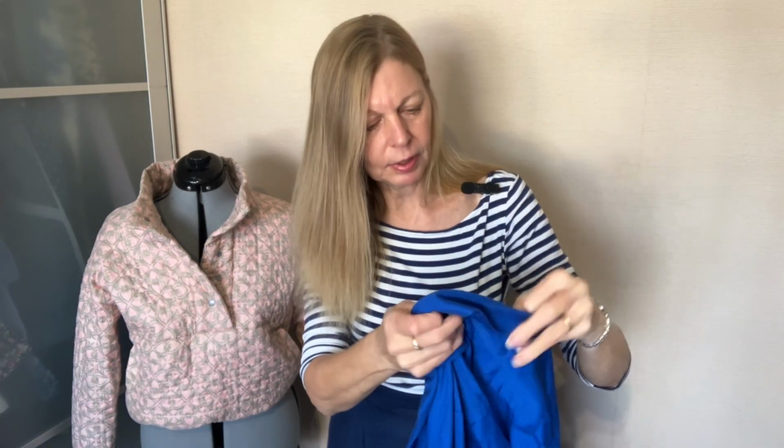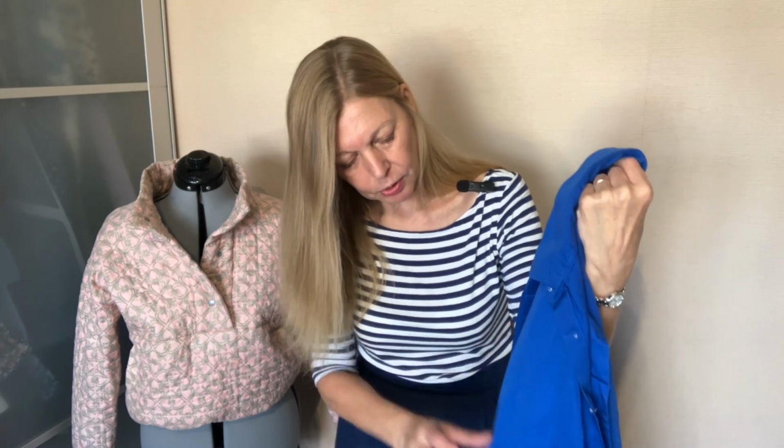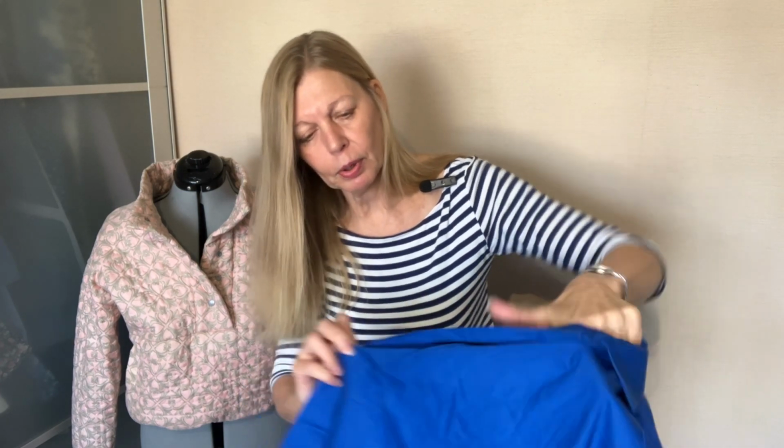So it's not a massive size, this. I think it's just a large. It's not an extra large or anything like that. And I'm just going to refashion it into like a lady's blouse. Nothing too fancy. I want to be able to maintain this really interesting pocket detail.